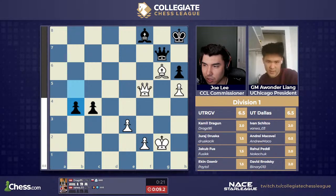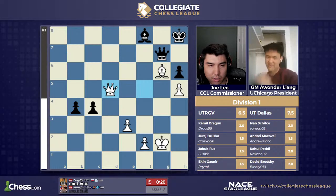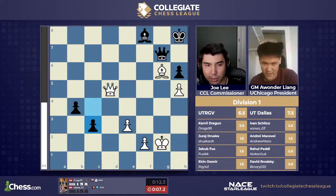Is this going to be a draw? No, this one is very hard to say. I don't know. It's opposite-colored bishops, so it could go either way anyway. Low on time for both sides. So Dallas is 1 point away from a win. There are 2 games remaining.